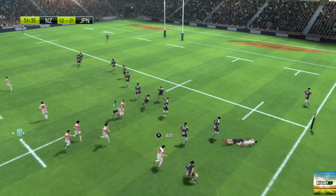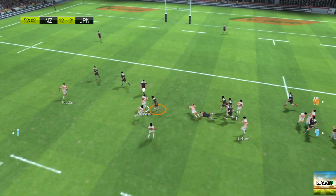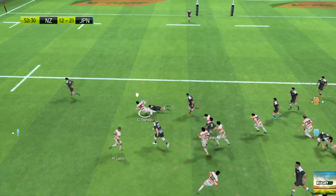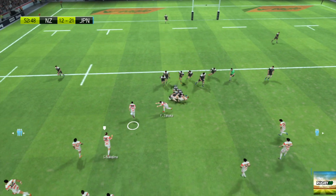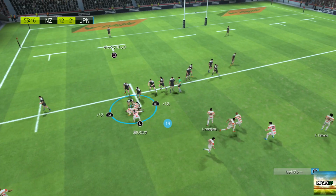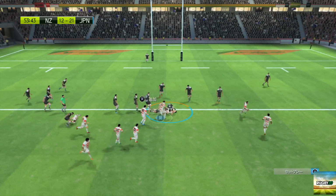The tackle was missed. There's not a great deal of support there. They still have control of the ball. Ruck forms. They still control the ball and can go wide. Ruck for Japan. The attacking team keeps the ball. Ooh, quite a risky offload in that tackle. Japan managing to keep the ball. The ball's being nicely moved around.